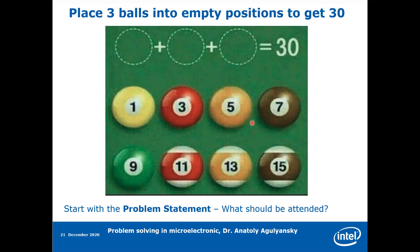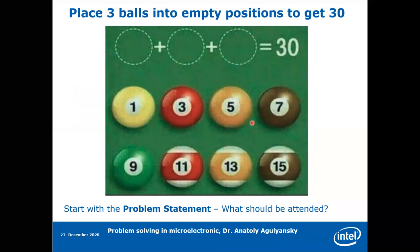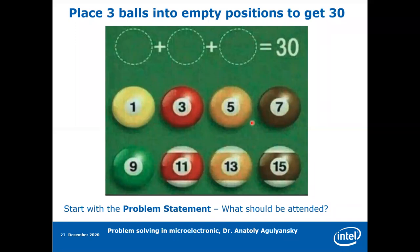I need to find the sum equal 30 with 3 volts. Yeah, it's not a problem. You cannot solve this problem. What problem is that you can't get to an even number with 3 odd ones. Exactly, this is a problem.